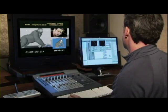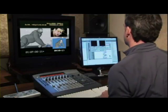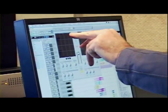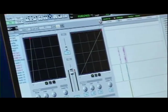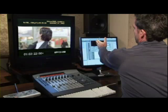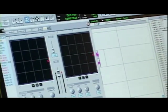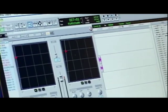We have the ability to take each sound and move it around the room by putting it through this control system where we can tell it what speaker to go into. So this dot represents the sound. Right now, I've got it playing out the center speaker, but I can move it to the right surround, left surround, back to the front left.